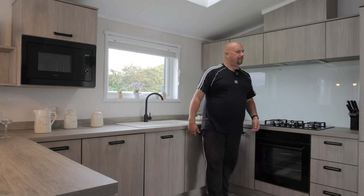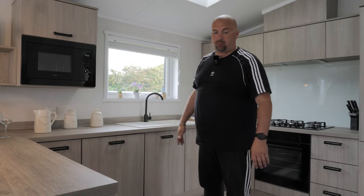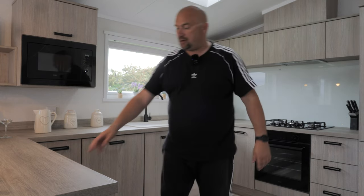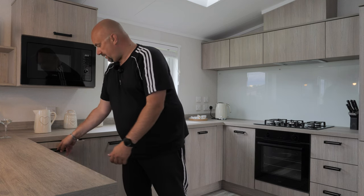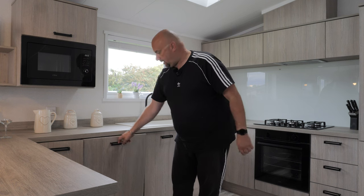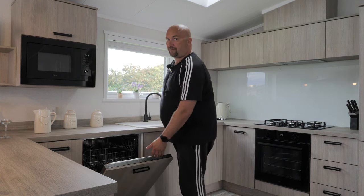So, here I am in the kitchen. Big. Beautiful. Shane, this is one thing that I do love about this, is the size of the kitchen. So as we're going around, cupboards, pots and pans, plates, everything like that. We go around here, another cupboard, glasses and all that sort of stuff. In here, dishwasher, full size dishwasher. Love that, mate, love that.